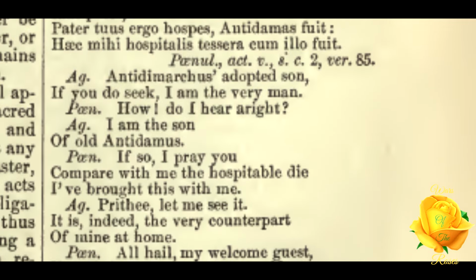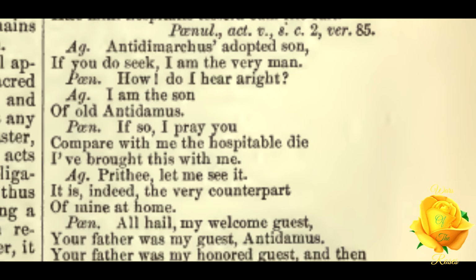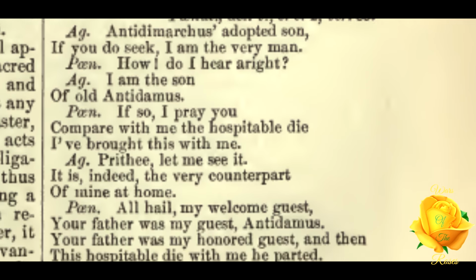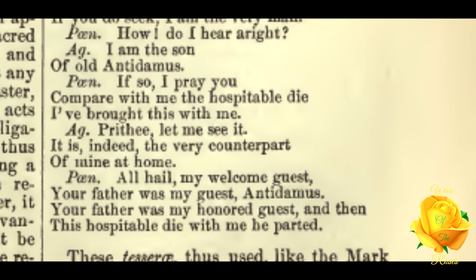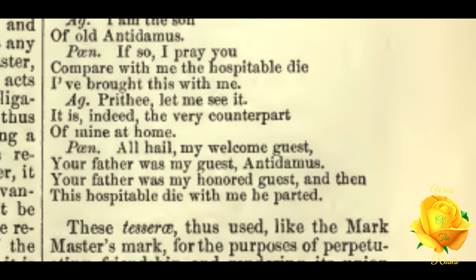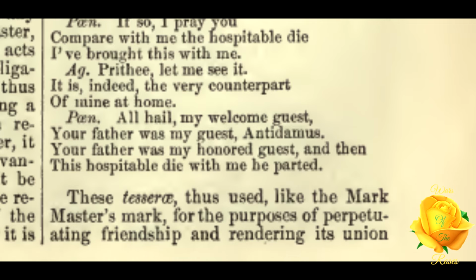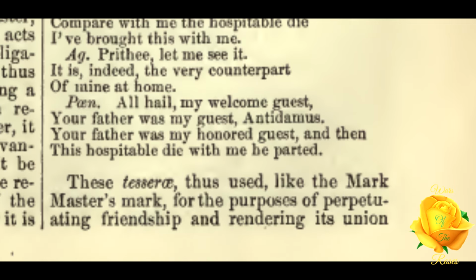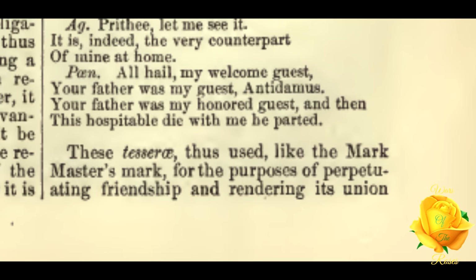Antidamas's adopted son, if you do seek, I am the very man. Ah, do I hear aright? I am the son of old Antidamas. If so, I pray you compare with me the hospitable die. I've brought this with me. Prithee, let me see it. It is indeed the very counterpart of mine at home. All hail, my welcome guest. Your father was my guest, Antidamas. Your father was my honored guest, and then this hospitable die with me he parted.